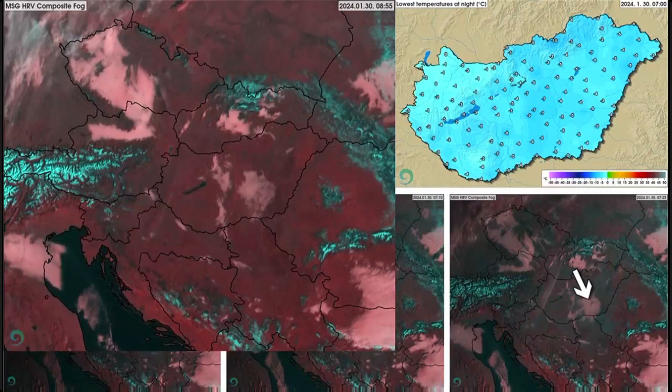Now let's jump and take a look at the HRV fog image for the Carpathian Basin, where we see the fog and stratus covered and of course the snow-covered area with higher resolution. During the night, fog and low-level clouds formed in some places in Slovakia or Austria, increased the cloudy area over the Czech Republic, and over the southeast part of Hungary fog formed at night, and it started to move north with low-level flow. And there is fog as well near our biggest river, the Danube.